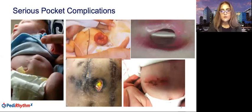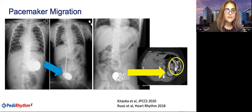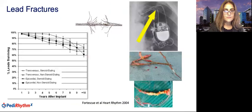In our lifetimes, we have all seen serious pocket complications with pocket infection, pocket hematoma, and pocket dehiscence. Pacemaker generators can migrate, and here you see a child with an abdominal pacemaker implantation. The generator then migrated to the pelvis, and in another child, the pacemaker migrated to the descending colon. This is an extreme example of pacemaker migration, and unfortunately, this generator has now completely exteriorized. And this was actually a published case report in 2006.